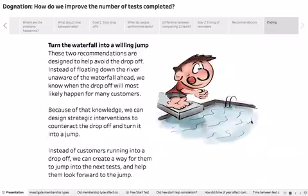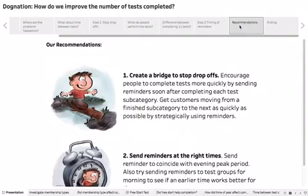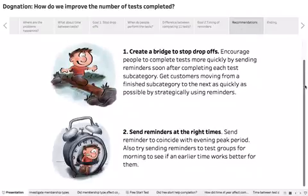Recommendation number 1 is to create a bridge to stop the drop-offs. And we suggest doing this by encouraging people to complete tests more quickly by sending reminders soon after completing each test subcategory. And this will help get customers moving from a finished subcategory to the next as quickly as possible by using strategic reminders. And then we suggest sending these reminders at the right times.